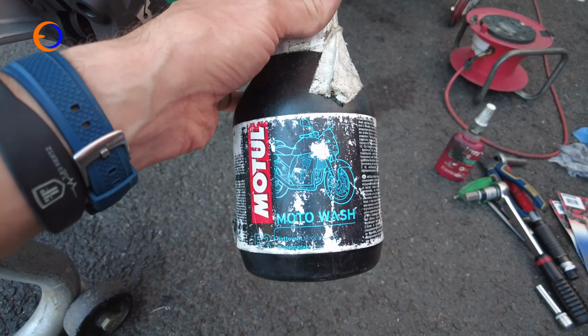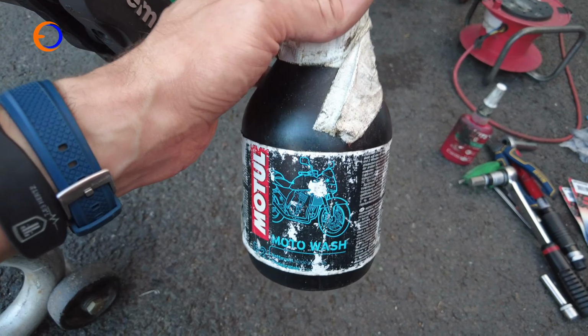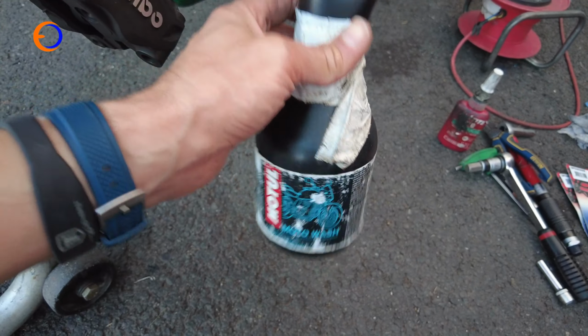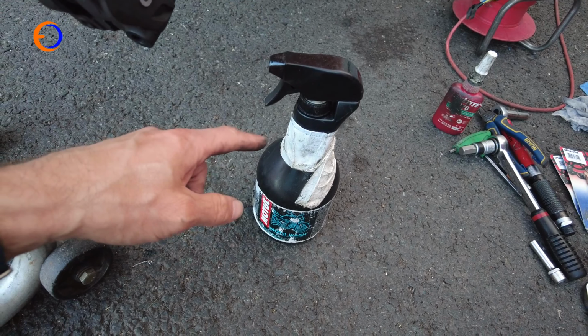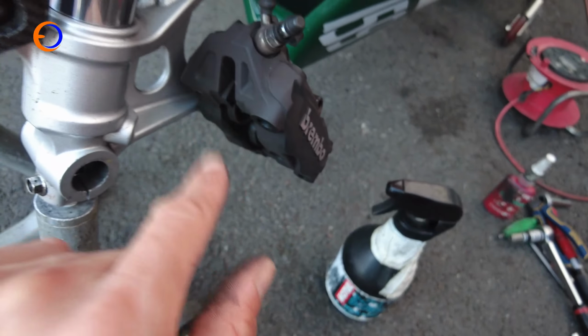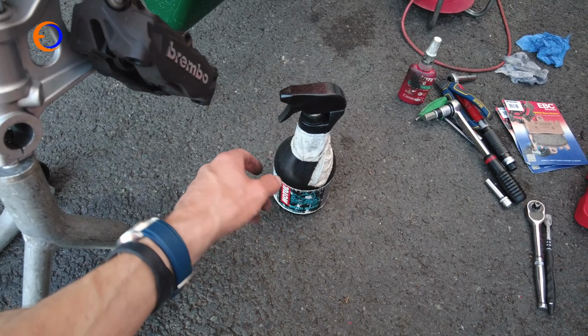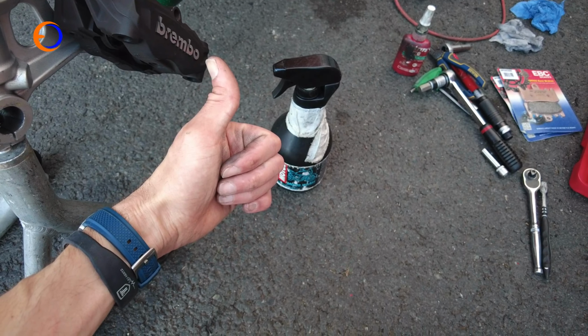I use Moto Wash. This bottle looks fairly battered because we actually 50-50 this with water because it's actually quite strong. So I use 50-50 Moto Wash and water. Do not use Fairy Liquid because it's full of salt, which we don't want to get into these things. So basically a sort of generic detergent, ideally a bike wash thing, is perfect for cleaning your brakes.